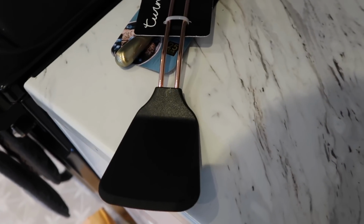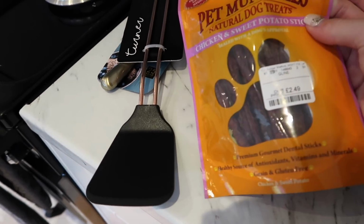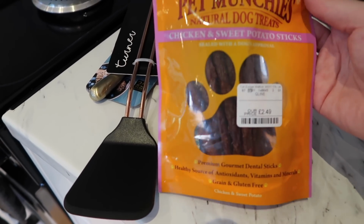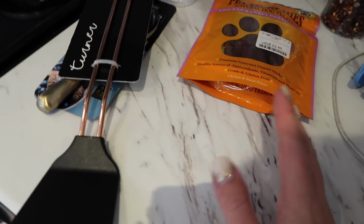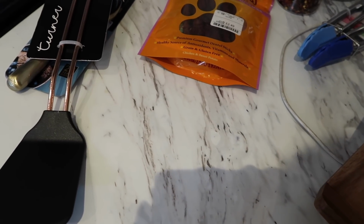I also got for the dogs, these were $2.49, but you get loads in there. They are chicken and sweet potato sticks. They really like those ones. They've already had one of them because when I got back, the painter said that they've been amazing because she'd not let them out because she's painting, obviously, and they're just going to get covered everywhere. But she said they literally didn't make a peep.